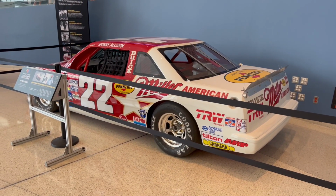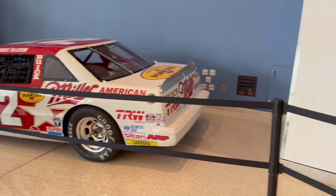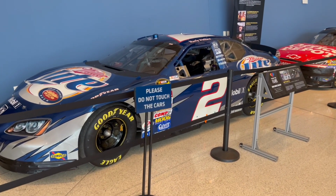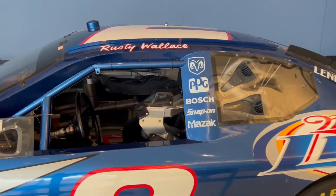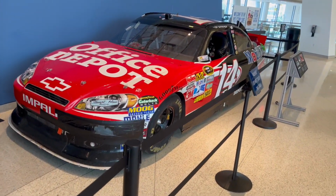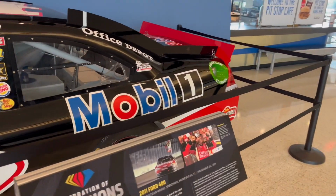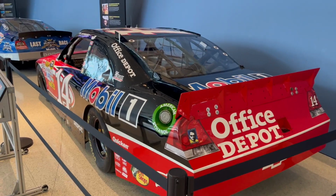As we proceed around, the cars are getting a little newer. We have a 1987 Buick LeSabre, and here's a 2005 Dodge Charger. This is when they start venturing more and more away from stock cars. Not that the other ones we were looking at are very stock, but, a 2011 Chevrolet Impala, piloted by Tony Stewart.